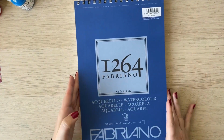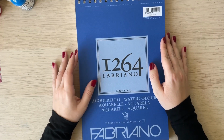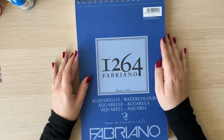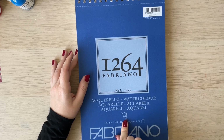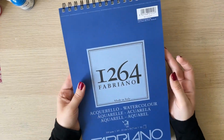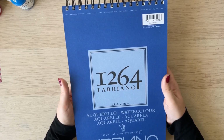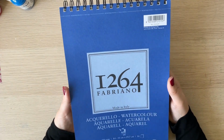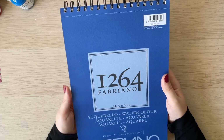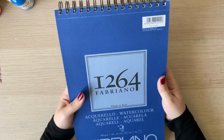The next paper that I would like to talk about is this Fabriano 1264, made in Italy, 300 grams, A4, 30 sheets, and I believe this one is actually 25% cotton. I picked it up because it was very affordable, so I was like, okay, I'll give it a go. There are also perforated pages, which personally I like very much, because if there is a nice painting that you like, you can just tear off the paper and put it in a frame.